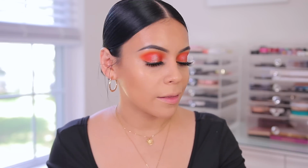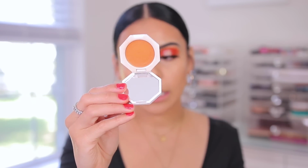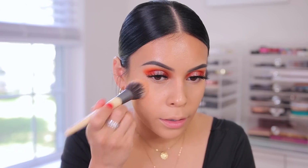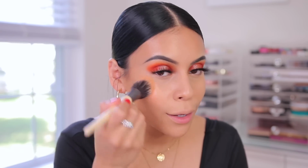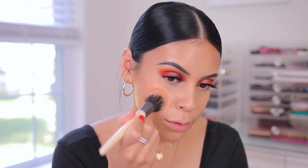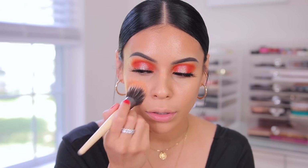So since we have orange eyes, I want to do orange, tangerine cheeks. I think that's going to be super pretty, so I have the perfect blush for that. Fenty cream blush. This one is in Fuego Flush, which is a really pretty tangerine, really light orange color. It's really wearable though. Even though it looks really bright, it's pretty. I'm just going to dip in here and then start applying that right to the apples. Do you see how pretty it is? It has a little bit of a sheen to it.